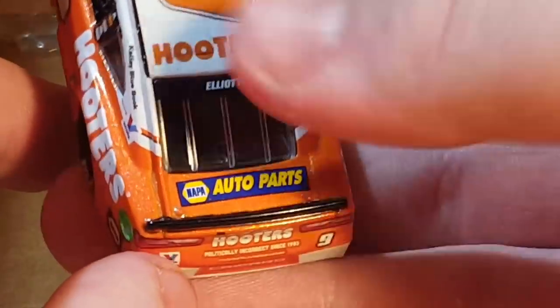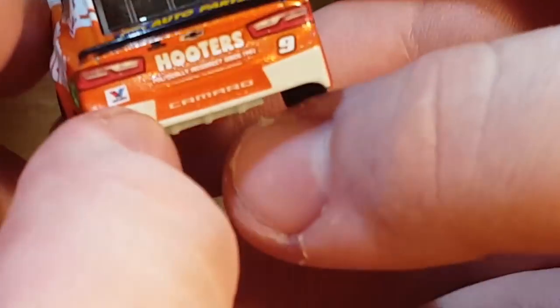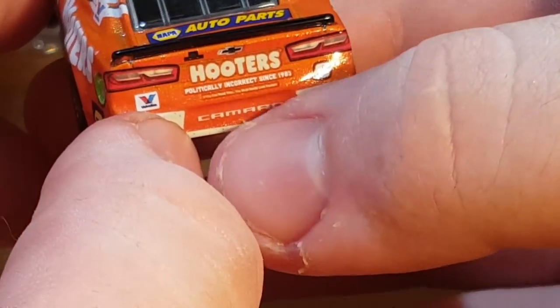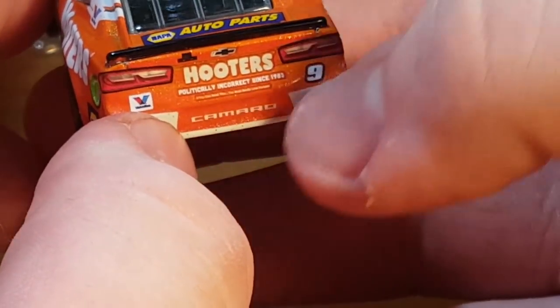We have Chase Elliott, well, just Elliott. Napa Auto Parts on the deck lid. Hooters. What was that? Oh, I can't say that.